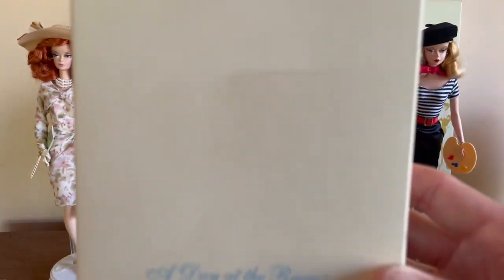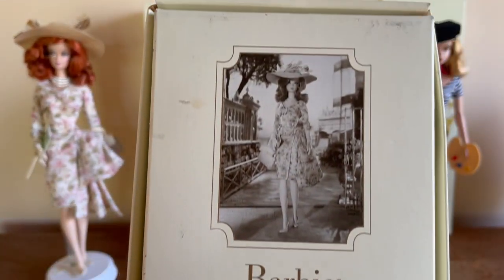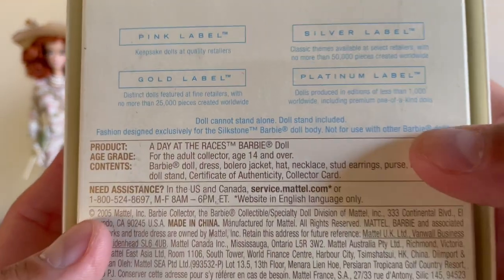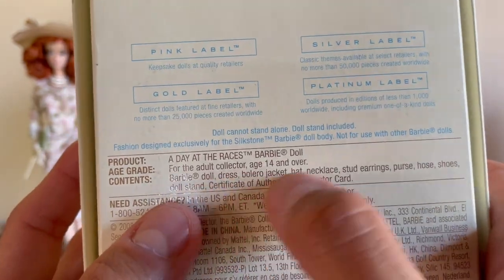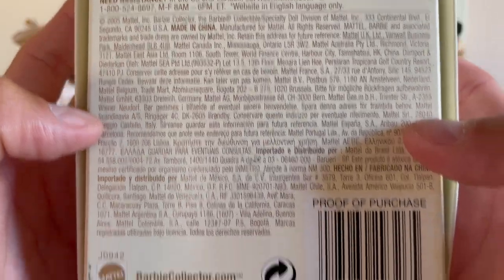And of course, they all came with like certificate of authenticity and stuff. I'm just not taking it out. This is the back of it. Right here, it tells you everything that's included. This one is complete.